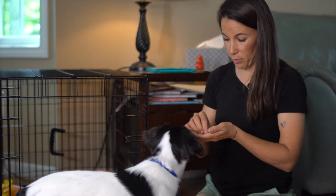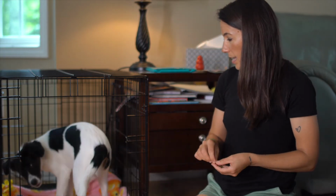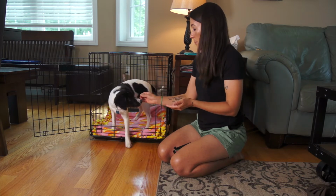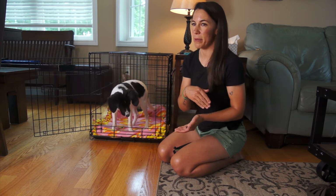So he didn't see that treat, so I'm going to throw him another one. Go to your crate. Good boy. This is really great that he's turning around and staying in it. But if your dog doesn't stay, that's totally okay. It's okay if he eats that treat and then comes right back out.